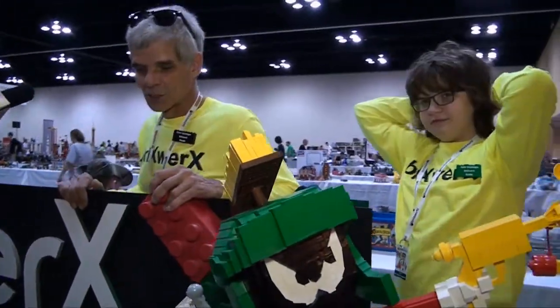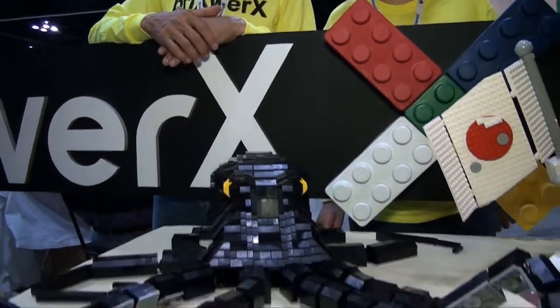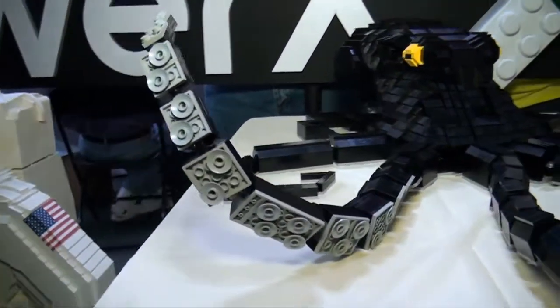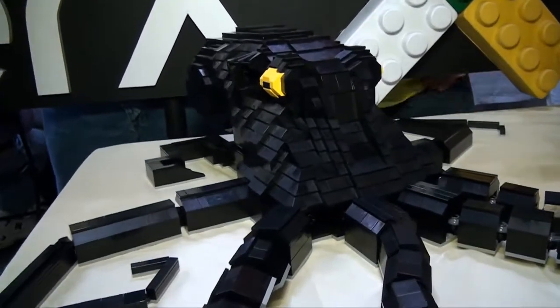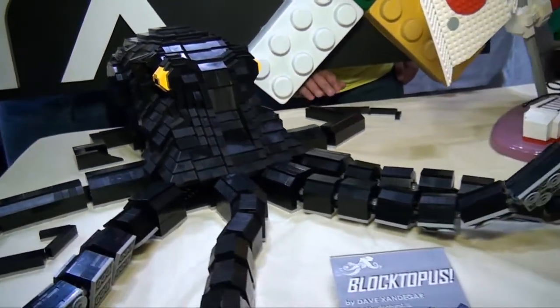Yes. So, let's see. Moving along. Well, that's pretty self-explanatory, I think. A gigantic black octopus. Yeah, I kind of wanted him to look like the minifig octopus. Okay. And just sat down with the black.